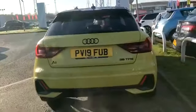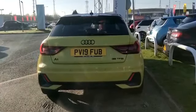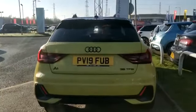So we move around the car, we can see there the privacy glass in the rear. And round the back is another nice highlight of the Contrast Edition. We can see the black badges along with the darkened rear lights and the LED dynamic indicators.